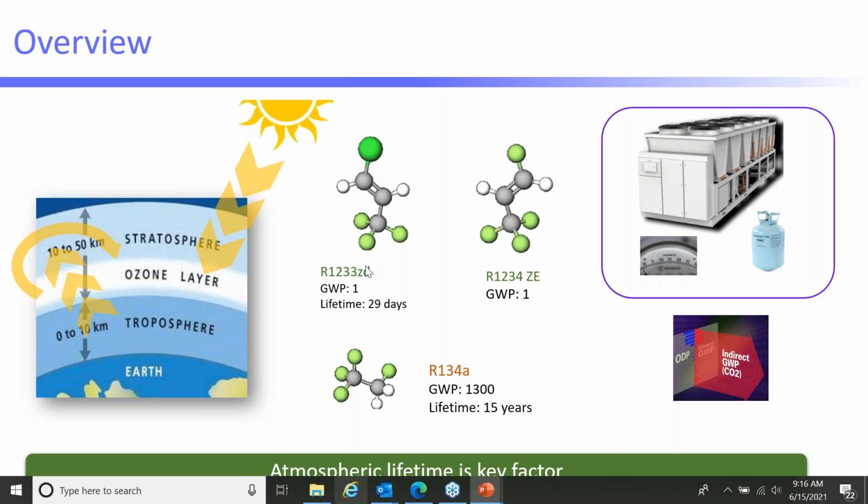Now, if we look at the top, we have refrigerants which are HFOs, such as 1233zd and 1234ze. The lifetime of this molecule is about 29 days, so it decomposes very quickly once it's released to the ambient. If we look at the difference between HFCs and HFOs, the HFC molecule has one bond between the two carbon atoms, which is a strong bond. So the lifetime of R134a is long, about 15 years. HFO molecules have a double bond between the two carbon atoms. So while the molecule is stable inside the equipment, once it's released to the ambient, it quickly decomposes. The sun rays, like the ultraviolet UV rays, and the oxygen will help the HFO to decompose quickly, in a matter of days rather than years.